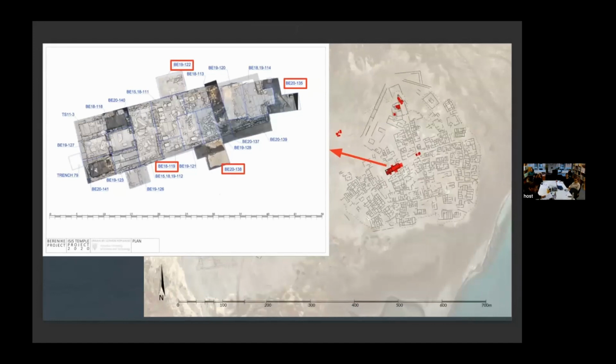In the next step, I pre-selected structures or parts of the larger trenches with non-disturbed stratigraphy with a maximally long stratigraphic sequence of late antique occupation. From Berenike, I chose trenches T119, the southern internal courtyard of the Temple of Isis; T122, a late antique trash dump leaning on the northern walls of the temple; T135, the westernmost courtyard of the temple; and T138, the southern entrance to the temple.